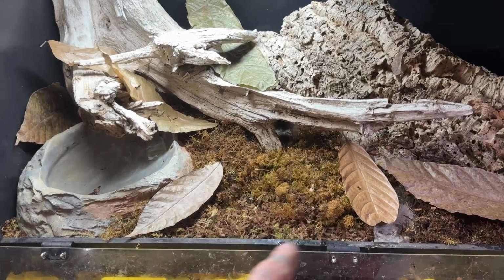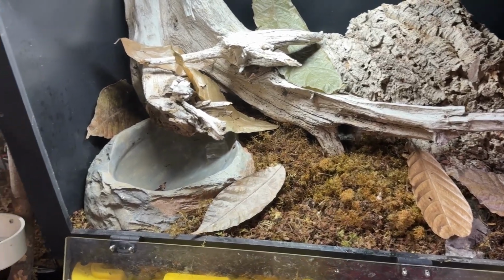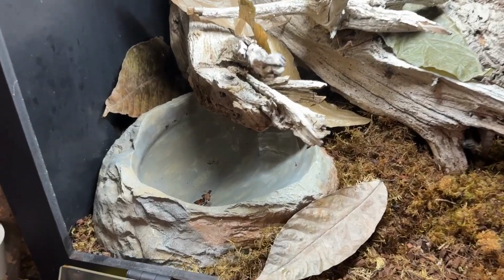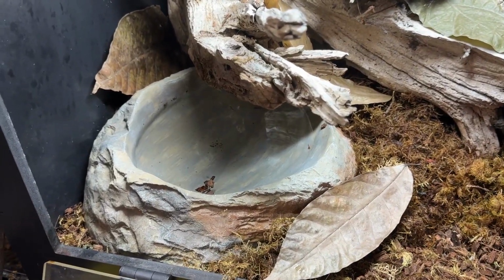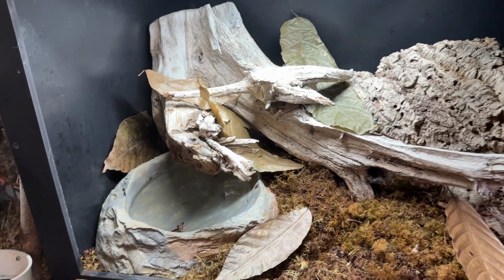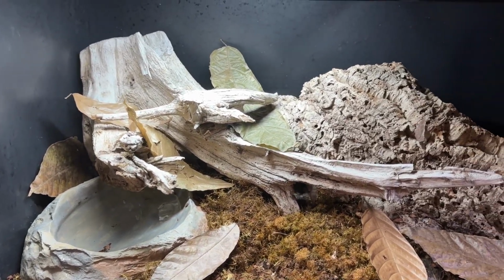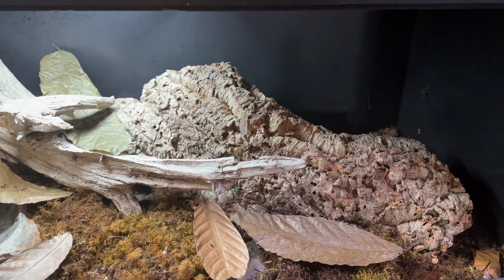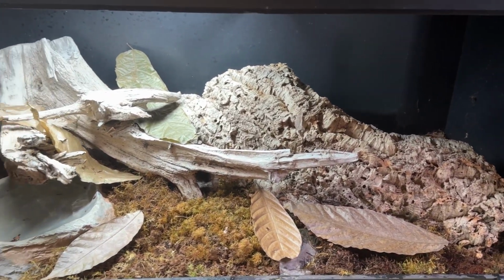This space here is generally what I usually reserve for my feeding dish. We just got them the brand new water dish there. I love this water dish. It's all nice and smooth on the inside, like a nice smooth depression. There are no sharp edges whatsoever. Then we added just a nice old stump and a little bit of leaf litter. So overall, this is pretty much the perfect habitat for these guys.